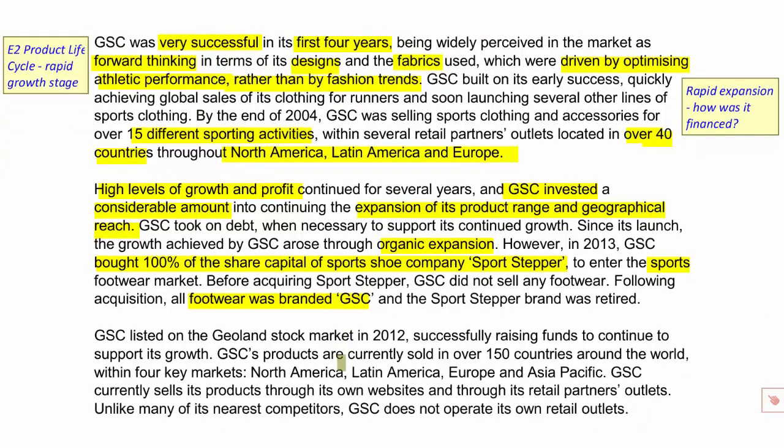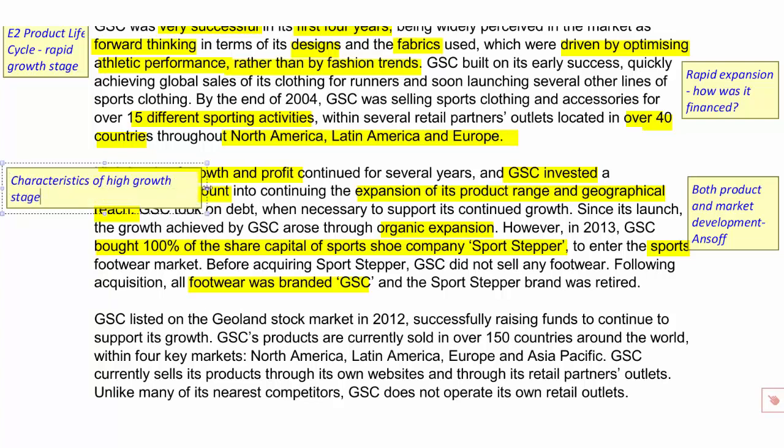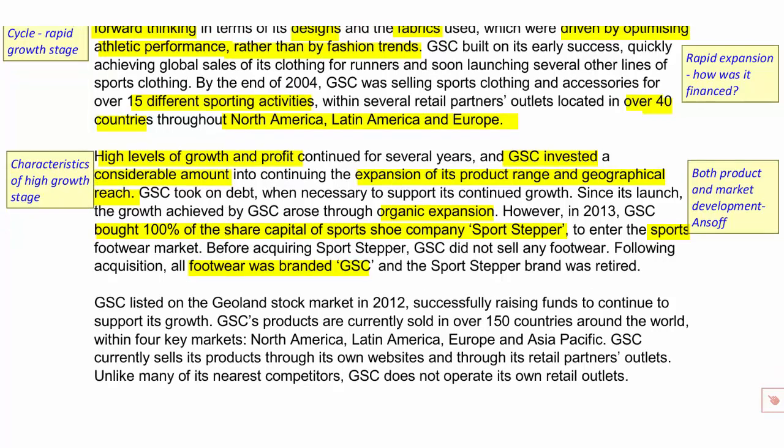So what we see here is that GSC is focused on both product and market development in accordance to Ansoff's matrix. So they've employed both approaches, new products and new markets. So we're looking here at the characteristics of the high growth early stages of the company. They're taking on debt, they're reinvesting the money they make from the business, and indeed they're coupling that with the acquisition of companies from 2013 onwards.